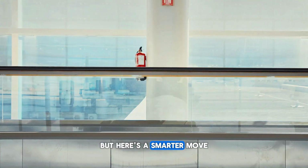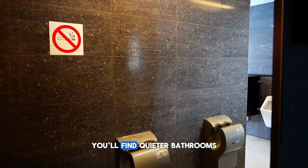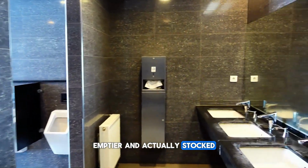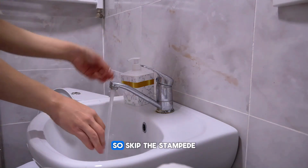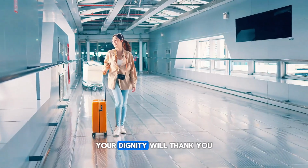But here's a smarter move. Keep walking. Just head a little deeper into the terminal. You'll find quieter bathrooms that are cleaner, emptier, and actually stocked. It's a simple switch, but it turns that post-flight chaos into a much more civilized experience. So skip the stampede. Your bladder can wait 60 more seconds. Your dignity will thank you.